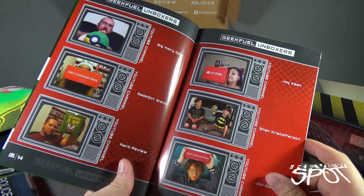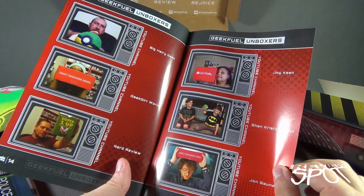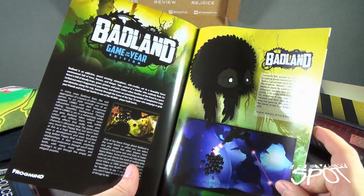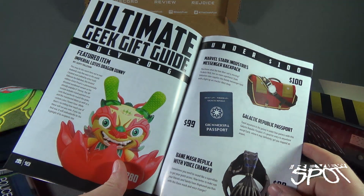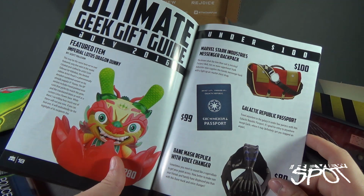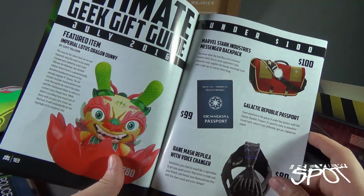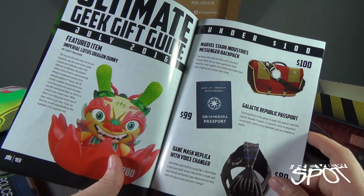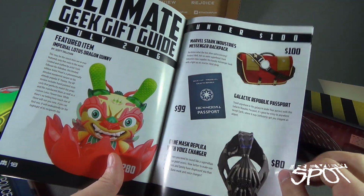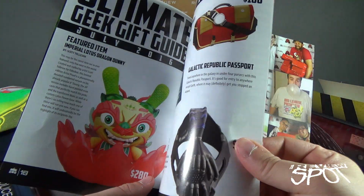Geek Fuel unboxers. Spot's still not there. One of these days, he says to himself. Spot, you always say that! I know. One of these days. A Badland Game of the Year edition. And Ultimate Geek Gift Guide for July 2016. Including the Marvel Stark Industries Messenger Backpack. I like that. That looks neat. A Galactic Republic Passport. A Bane Mask Replica. Although it unfortunately doesn't say who releases these.